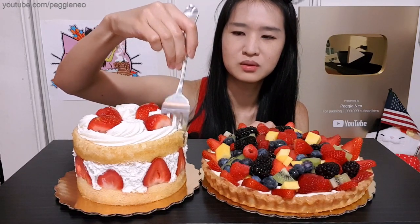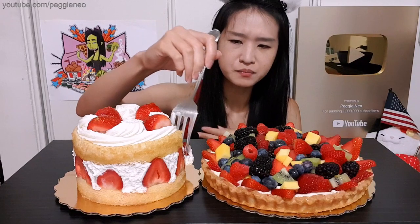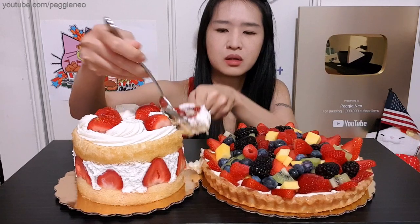Okay, time for some cakes. I got my giant fork here. Okay, this one looks really good. Let's start this. Ooh, it's really soft. Mmm. Oh my god, this is so good. The cream is really light. It just melts in your mouth. Oh my god.